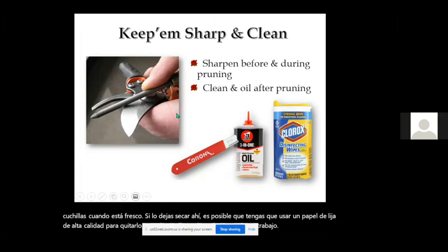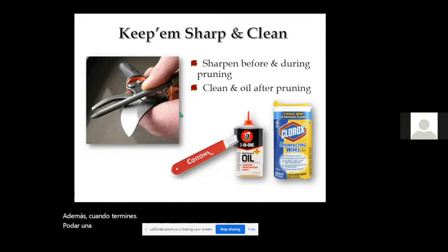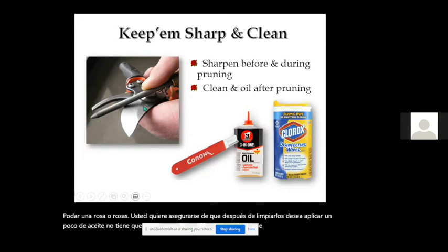Also, when you get through pruning your rose or roses, you want to make sure that after you clean them, you apply some oil. It doesn't have to be 3-in-1 oil, just a light coat of oil on both blades to keep them from rusting. These use a very good quality carbon steel, but that's not stainless steel. So if there's any moisture left on there at all, when you come back to pick up your pruners again, you're going to find that your blades are covered with rust if you haven't put oil on.